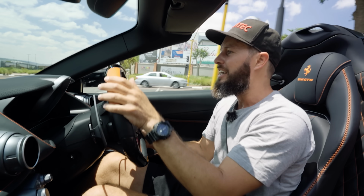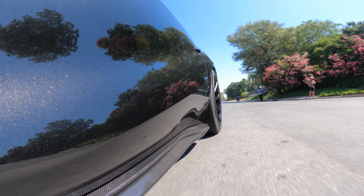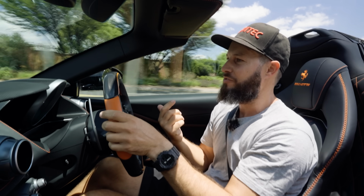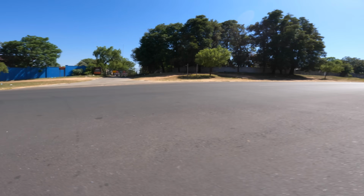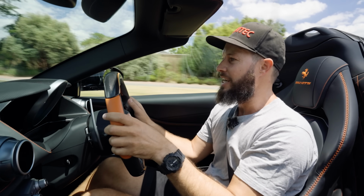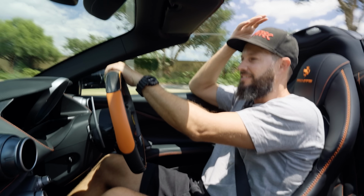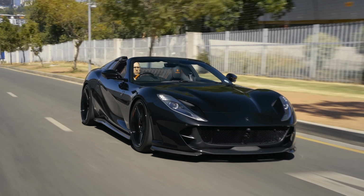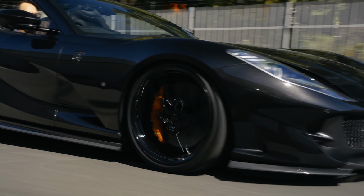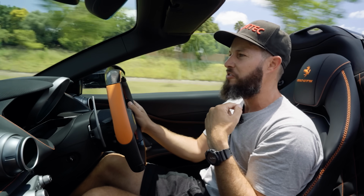The fact that you've got a 7-speed dual clutch gearbox, it doesn't become tiring and you're excited about the next shift, you're excited about the next corner. In the SVJ, I was scared of the next corner. Look at this. This is wild. Would you take the coupe or would you take the GTS, the roofless version?